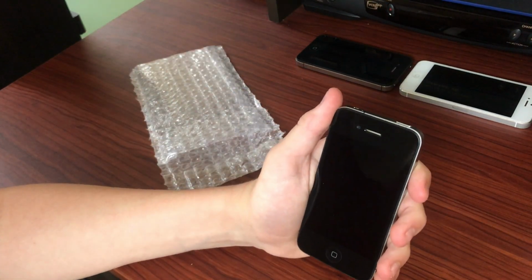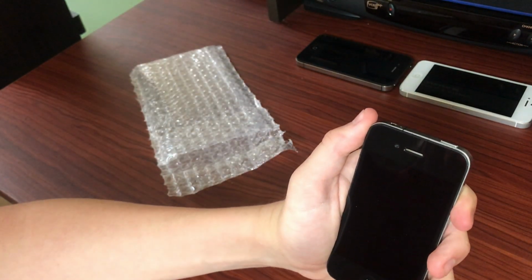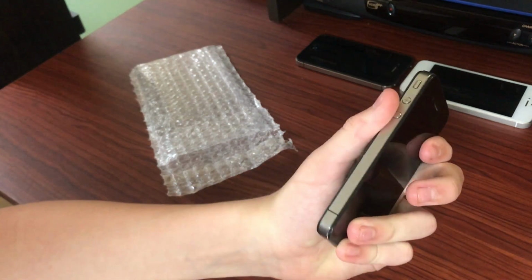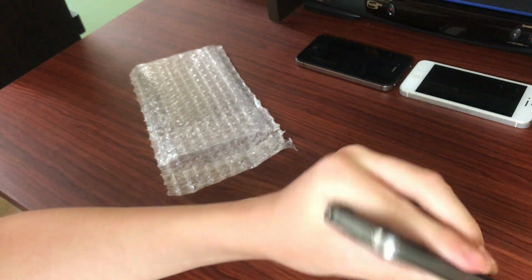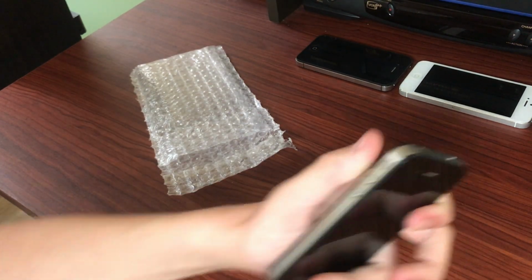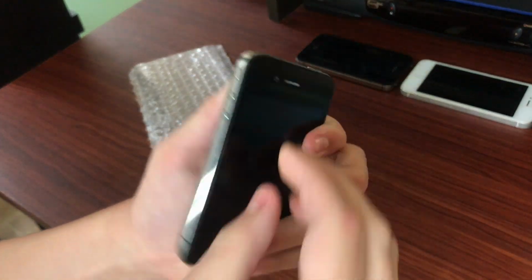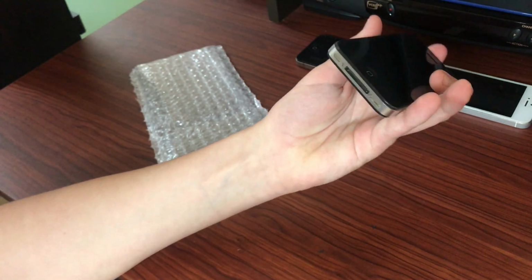Alright, one iPhone 4. And it is as advertised, with some light scratches on the screen. And, yeah, it's pretty good. Checking around the sides. Pretty nice overall. I wouldn't call it near mint, but it's very doable. Let's see that switch. That works as intended, and from the vibration sound, I'm guessing this phone's powered on.